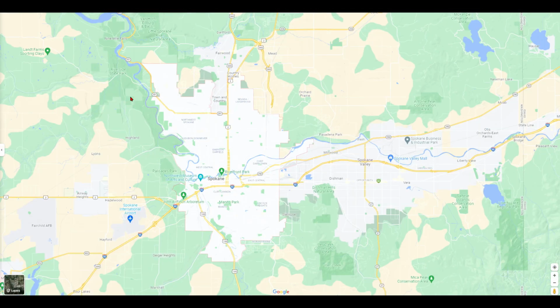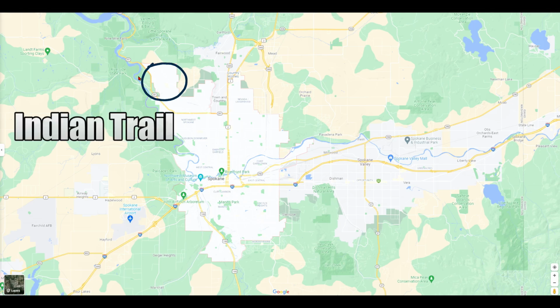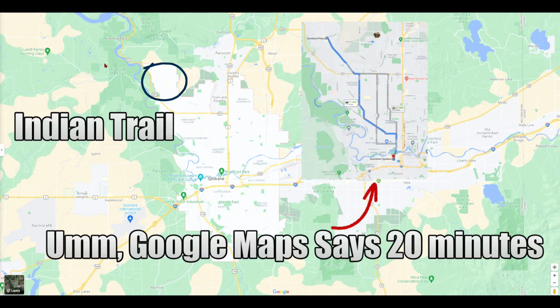Now, the next 4 neighborhoods I'm going to talk about are all going to be your move-up neighborhoods, your larger homes, your 3-4 bedroom homes. So the first one I want to talk about is Indian Trail. It's up here just north, way north, not that much north, but you're talking about 30 minutes north of downtown Spokane.